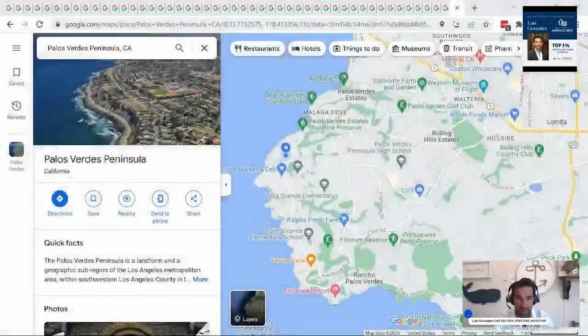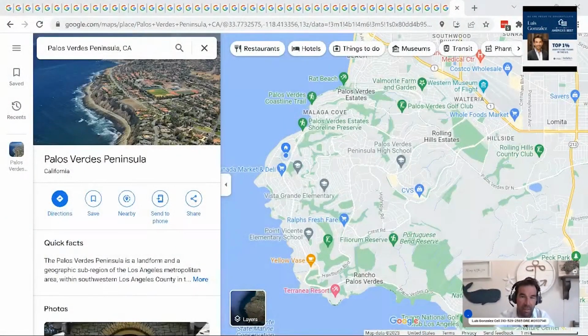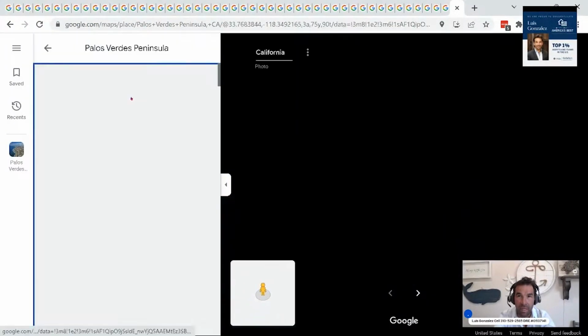I want to show you the Peninsula. I want to show it to you in a magical way, a way of new properties that are available because the Peninsula covers a lot of areas. And just so you understand, that's what I want to do with you today. If you've been thinking of coming out here and taking a look at what is available in the Palos Verdes Peninsula, I will cover it. Just so you know what the Palos Verdes is.